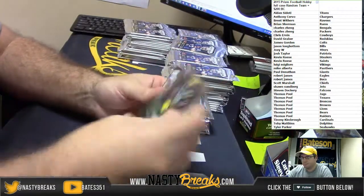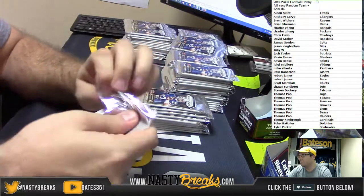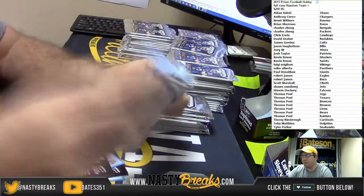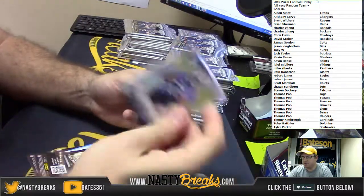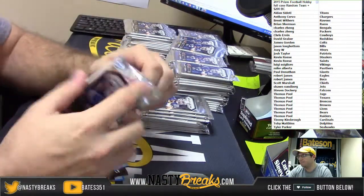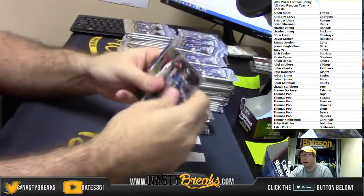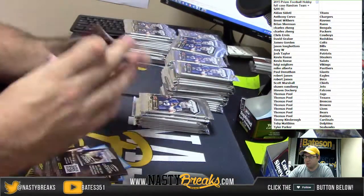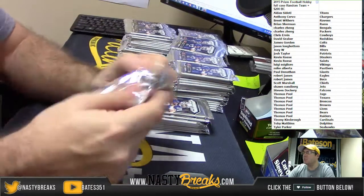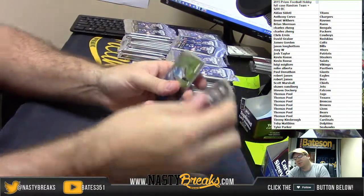Trey McBride, red. Just pulled a Mariota out of this stuff as well. Max Williams, Malcolm Brown. Mariota auto out of 100. I like those gold vinyls. Rudolph, blue. I pulled a Winston gold vinyl variation, number to 5, and a Barry Sanders gold vinyl. And now that Dez Bryant.